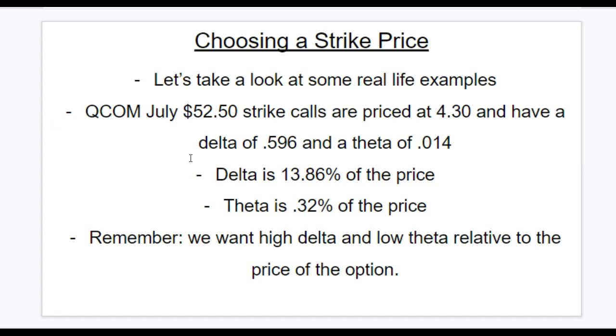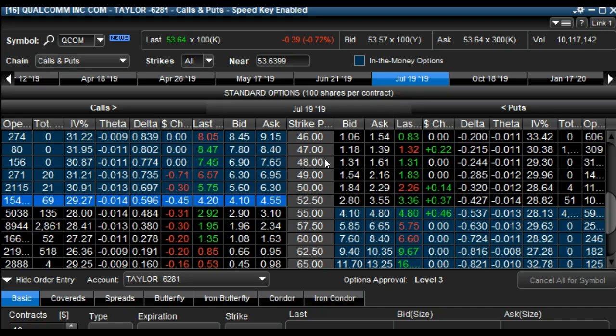So let's go back to the July 5250 strike calls. The price of the option is about 430. The delta is 59.6 cents. The theta is 0.014.